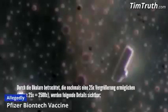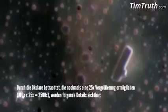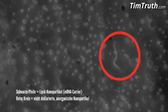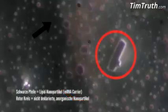So I was just sent a very interesting video of the mRNA vaccines, allegedly, under a microscope. We have the Pfizer-BioNTech vaccine first, and then we'll look at the Moderna vaccine, again, allegedly. In this footage, which is apparently 2,500 times magnification, the black arrows note the lipid nanoparticles, which are the carriers, the vehicles for the mRNA.